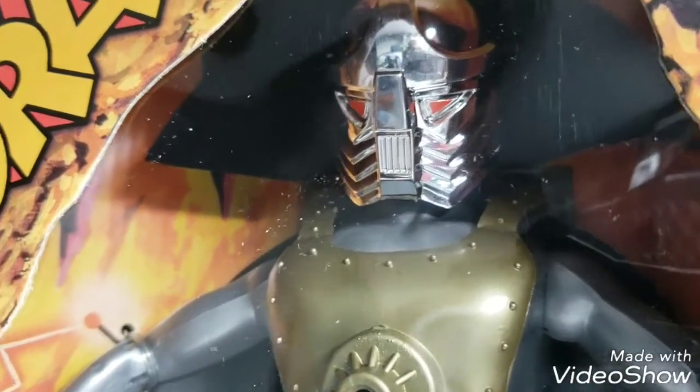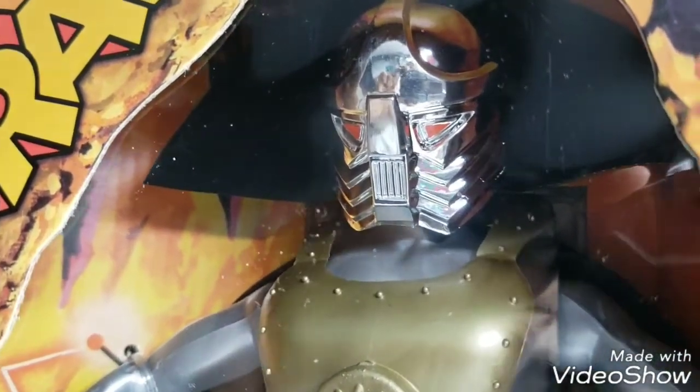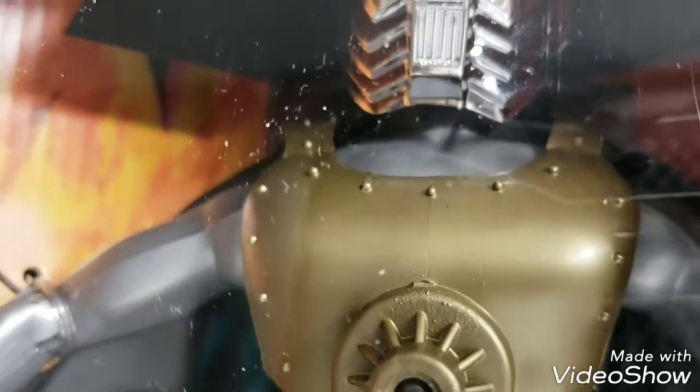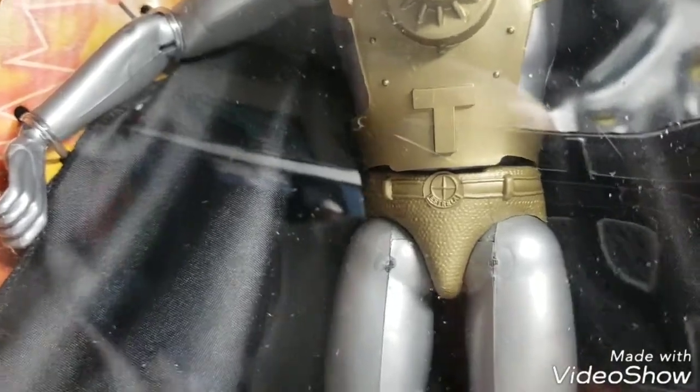I did some research on Torak. I believe he first debuted in 1981 as a 12-inch action figure. I might be just a tad bit off on that date, but my research dates him back to 1981. This box, surprisingly, he's not super heavy. Let's bring him in a little bit. He's not super heavy.